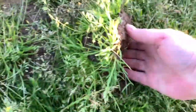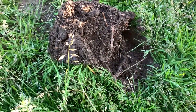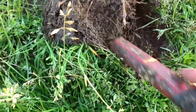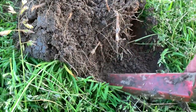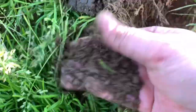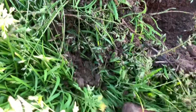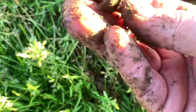So the 10 and 11, it's probably a piece of foil, but I'm hoping for the best. Okay, it's right in here. Small. Oh, there it is. And I was right. It's a piece of foil. That's how it goes sometimes.